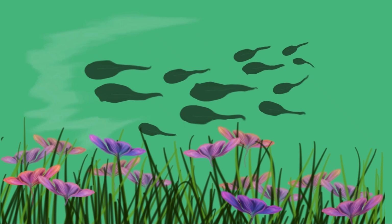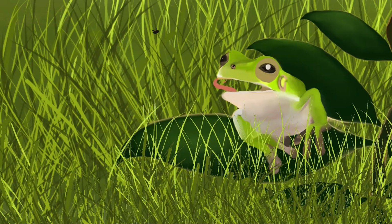Although these tadpoles look like fish and need water to live, soon they will grow legs and hop onto the land and go hunting for flies.